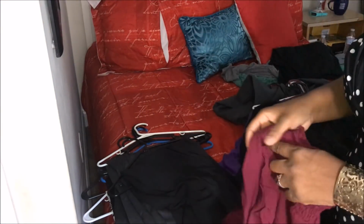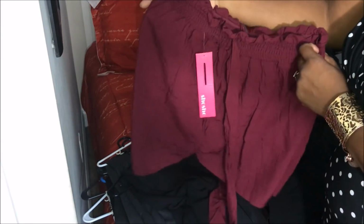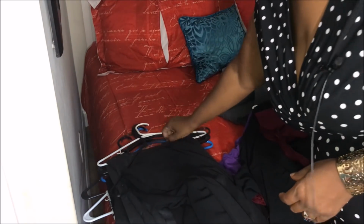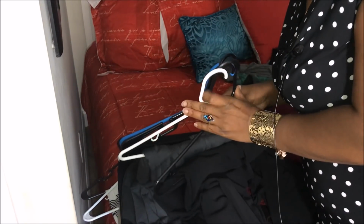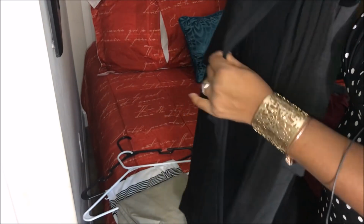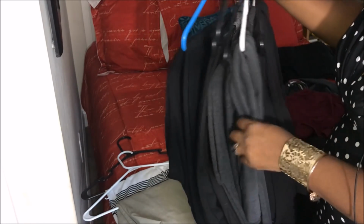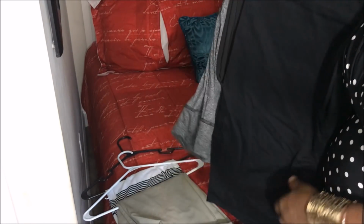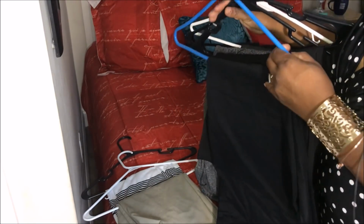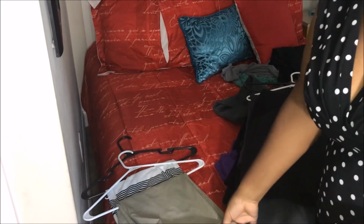For these Nadine West shorts, I'm going to find a home for them and rehome them to some lovely people that I know. Then I pulled out some leggings and pants. There's a pair of leggings in there, and 8 pairs of pants. I thought I had a pair of Michael Kors pants in here, but I really am going to try to find a nice home for them.